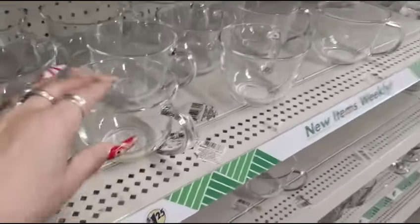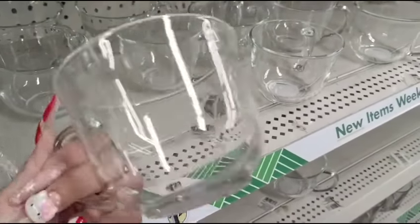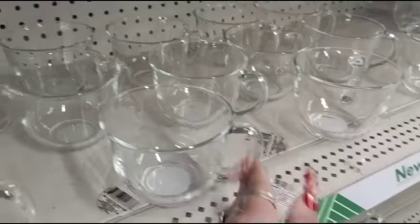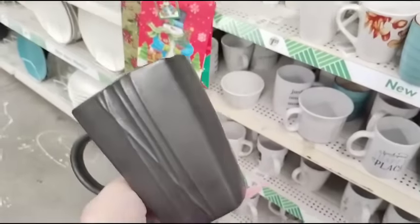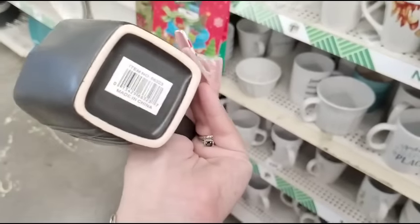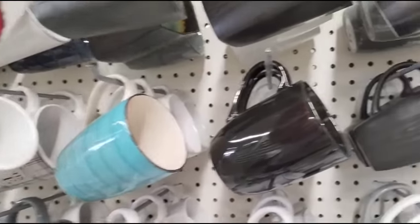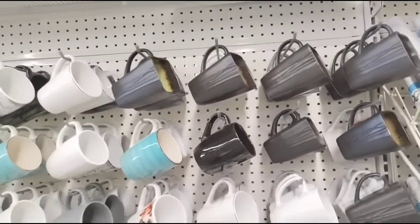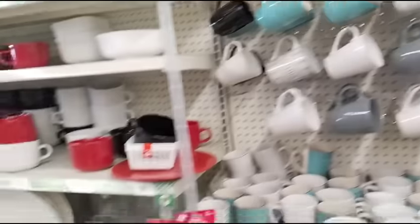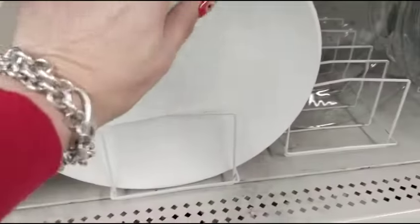Another great item to personalize or to decorate is this nice coffee cup. It's gorgeous, and you can make it look high end. So just throwing that out there. These are new as well. I'm not sure where they came from, but they're square, and they're just matte black. Really nice. All right, we're gonna keep going and see if we can find any more from our table.